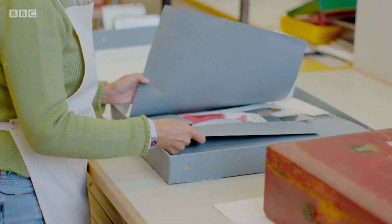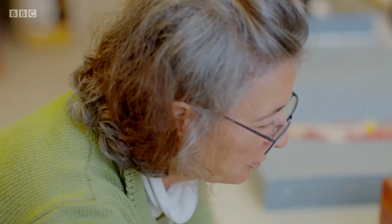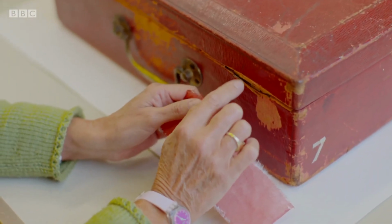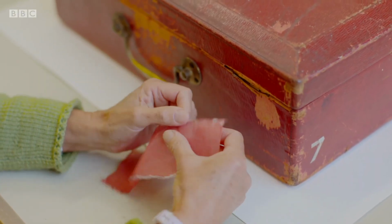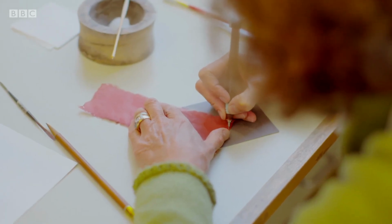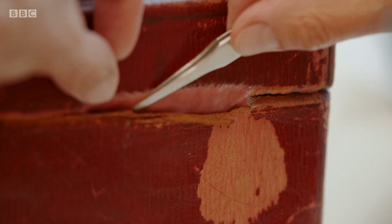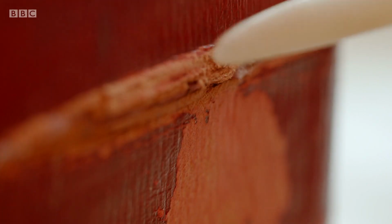Japanese paper's long fibres make it tough and flexible. I want to have a more browny red, because what I'm trying to do is get something that is toned between the sort of flesh layer of the leather and the burgundy of the grain layer. I think I'm just going to do a rough outline by sight. It's always tricky.